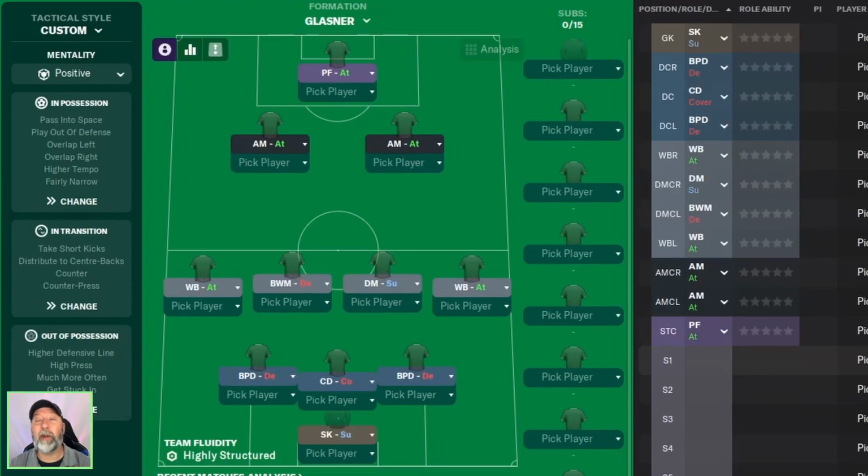Another almost Christmas tree formation for you. Let's check it out. This is the Great Glasner. It is from Joshua Daly. He tested it out with PSG. There is a video. As always, definitely check out the video.